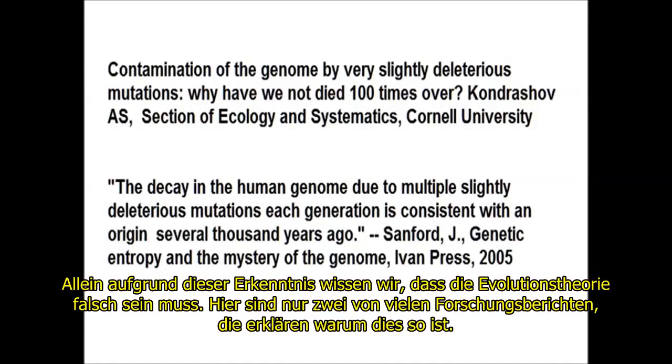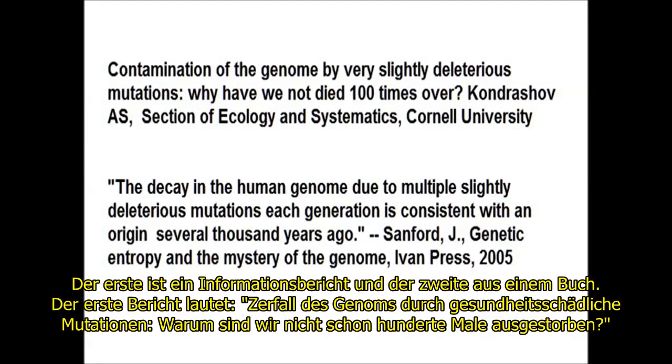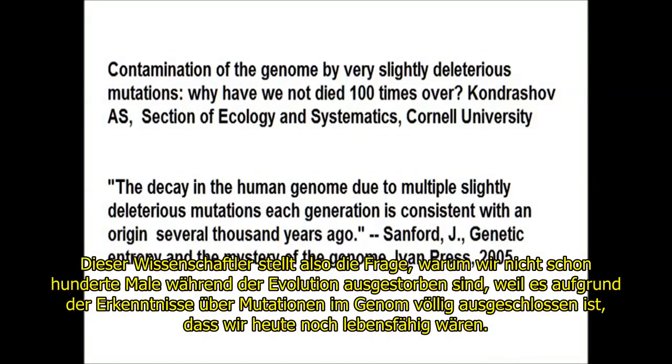And here are two of many scientific research papers that explain why this is so. The first is a white paper. The second is a book on genetics by Jonathan Sanford, Cornell University geneticist. The first states, contamination of the genome by very slightly deleterious mutations. Why have we not died 100 times over? This scientist asks the question, if mutation has built the genomes of human beings, how is it possible, knowing the effects of random mutation, that human beings during their evolution have not become extinct 100 times over?